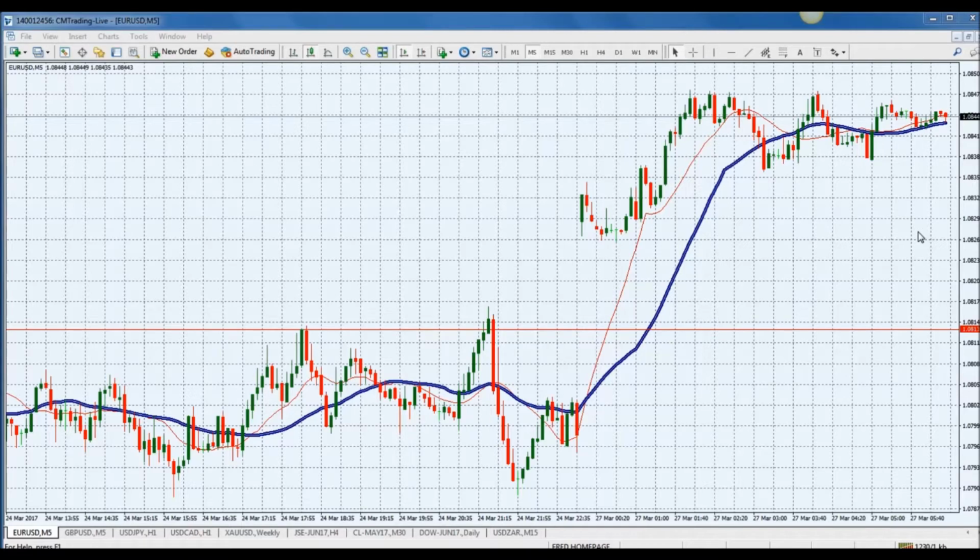So looking at the economic calendar this week, not much on the horizon, but just a few numbers coming out. Of course, this morning we have a German IFO number coming out of Germany, which should affect the euro. Okay, it is an impact number, so just keep an eye on it. We're looking here at the Euro USD.